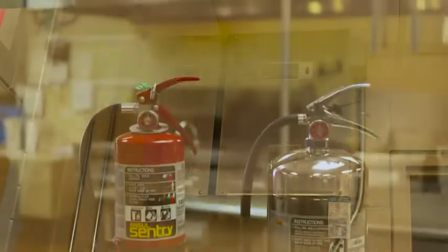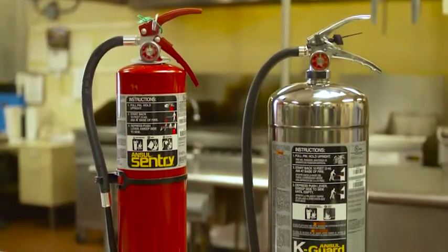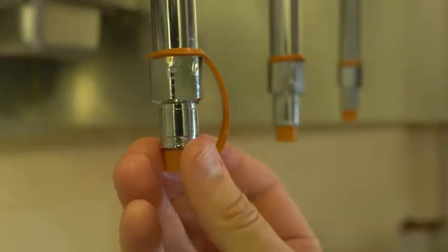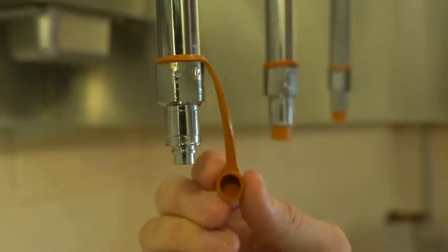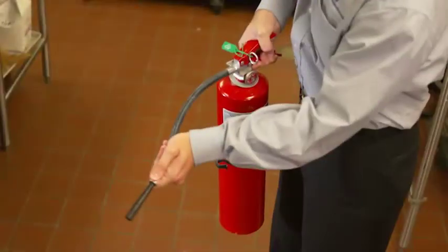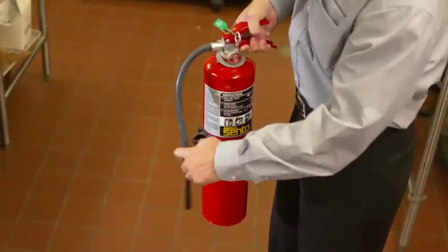The fire and life safety systems installed in the Cheesecake Factory serve an important purpose. They are there to help protect people and property and create the safest possible environment in your restaurant. But in order for these systems to work properly, you must understand how to use and maintain them. If you learn to work with them, they will be there for you when needed.